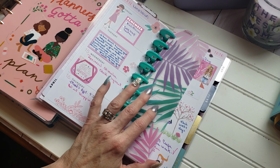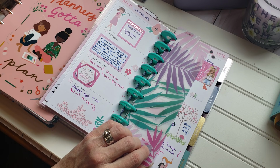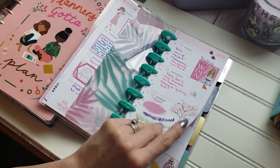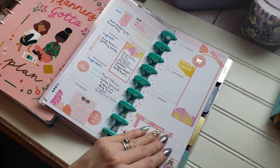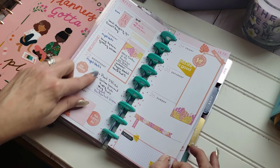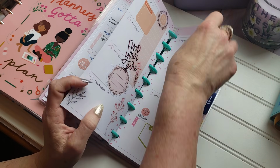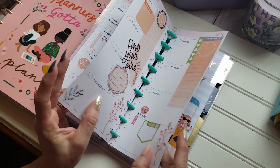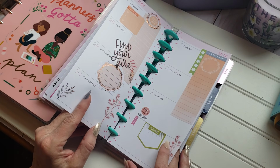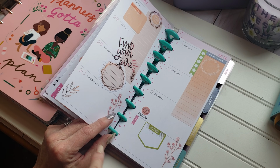So this is my favorite little flip through for my Happy Planners. I love that thing. It's so pretty. So I did quite a bit of decorating. I haven't written anything since then because I got the Aurora Estelle, and I gotta admit, I've just been planted in that one past few days, even though I haven't got it set up till this month.